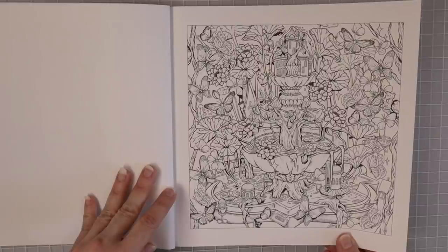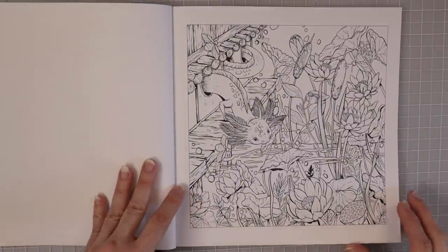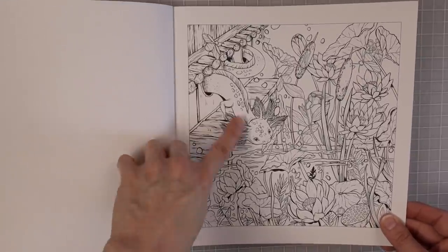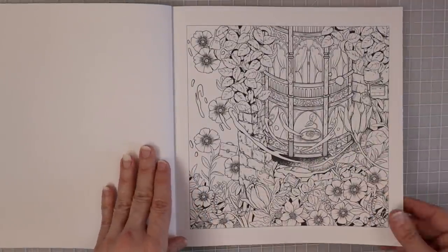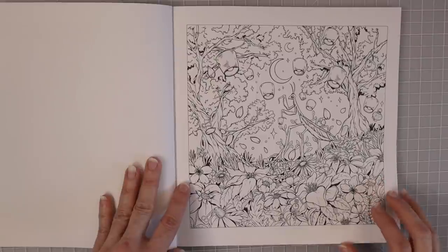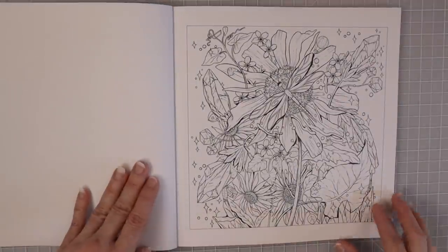This one is a fountain with a castle on the top, it looks like. There's so many different things mixed into the pages on these images. Look how cute. Oh, this artwork is just so different. It's different than anything else that I have really ever colored. I mean, it reminds me a little bit of Kirby Rosanes, but kind of with a twist, I guess.